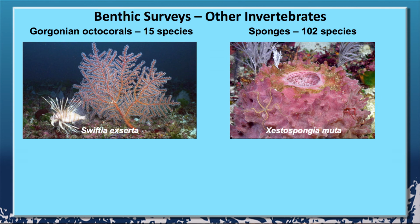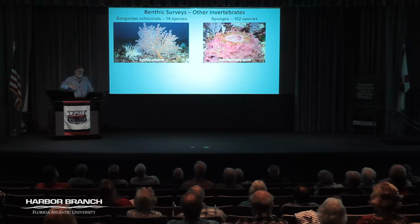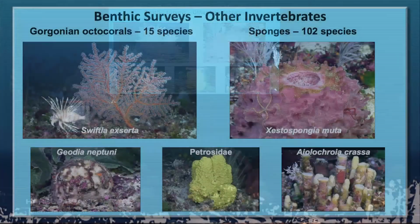Xestospongia muta. That's the big, large, giant barrel sponge. To me, it's the iconic sponge in this part of the world. And if you've ever seen them underwater, like I did with the submersible, the mass spawning of them is really dramatic. And here's just a few others.